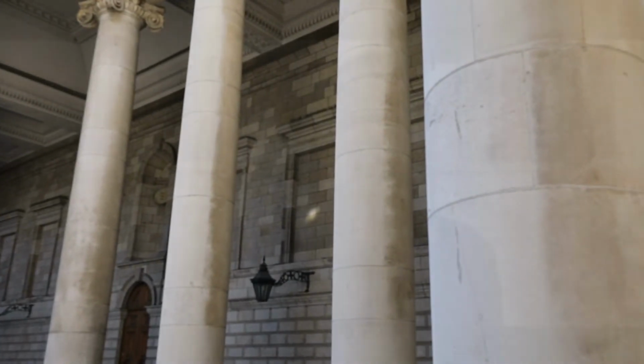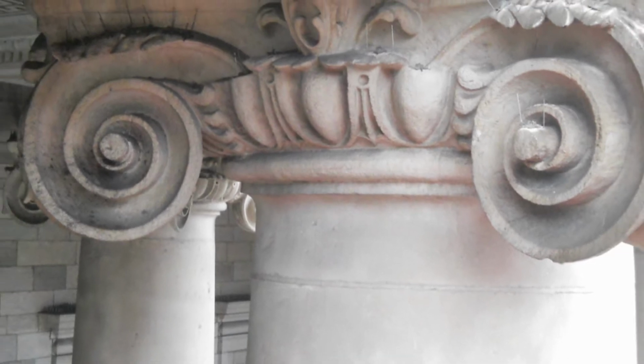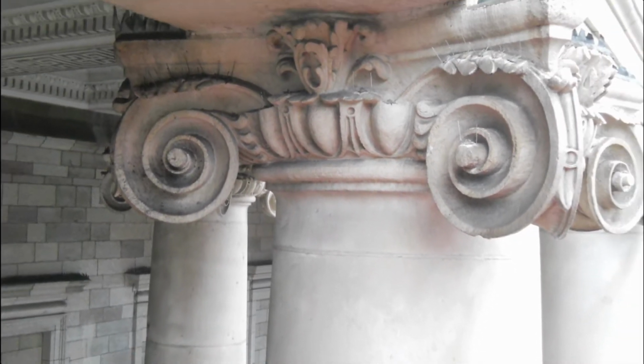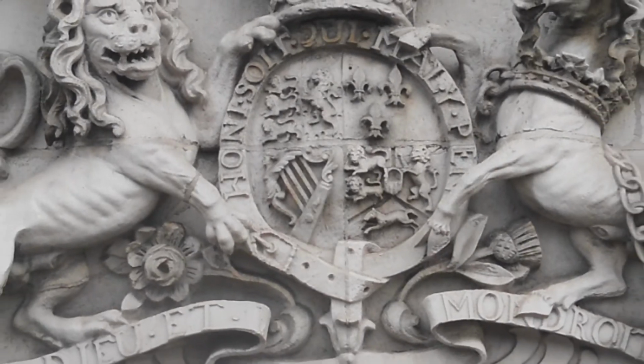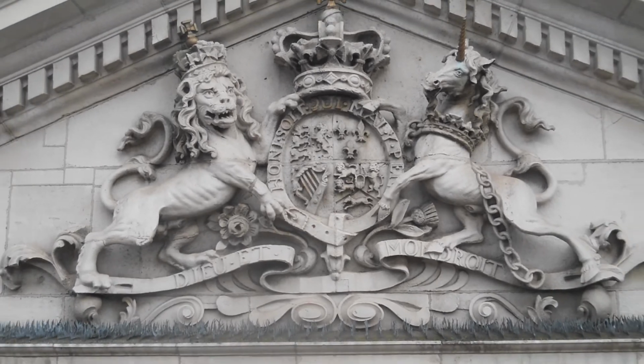Portland stone, a fine-grained limestone from Dorset, was prized for its smooth, creamy finish, thought to imitate marble. It was, however, problematic to extract and expensive to transport, so is used somewhat sparingly here for the structural orders, decorative mouldings, and the carved architectural details.